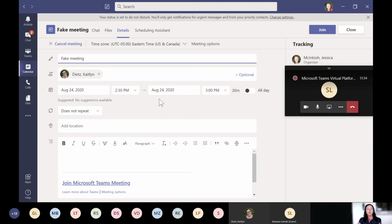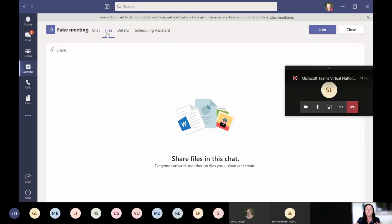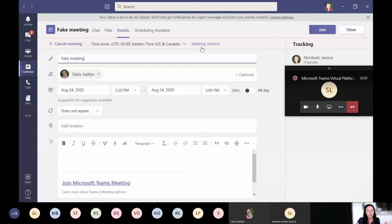So one thing that I recently learned is, again, if you're in that app and you go to that calendar event that you've created, that meeting, you can click on that and it's going to take you into this additional screen in case you need to change anything. But you can also, if this was a recurring meeting, I could go in and see what the chat history was. I'd be able to look at any files that had been shared in that conversation. And the thing I'm going to show you now is this meeting options.